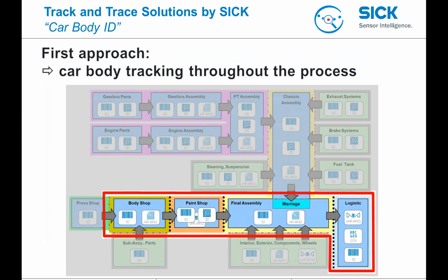The first approach that is now possible to get closer to this total integration, car body tracking throughout the process, which is the main topic for today, is now possible with technology based on RFID. So, but first of all, why is this possible now? Why was this not possible in the past in this way?